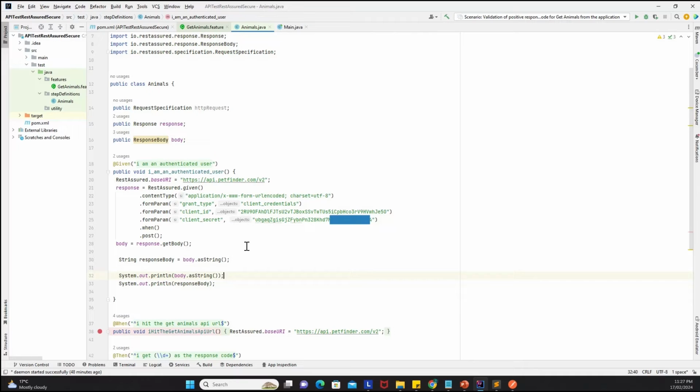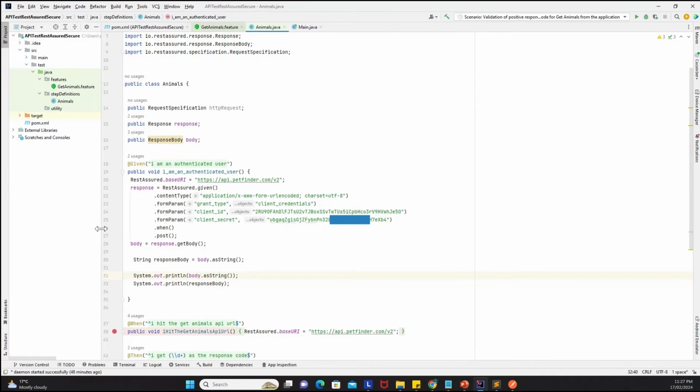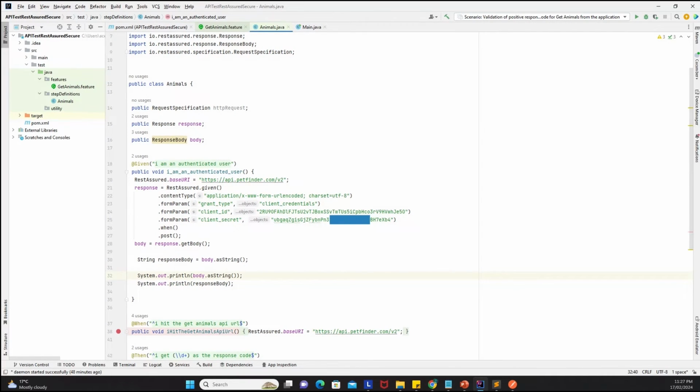After this, let's try to run this. But before running, what I noticed is we are missing one particular thing: we are missing an argument within the post.